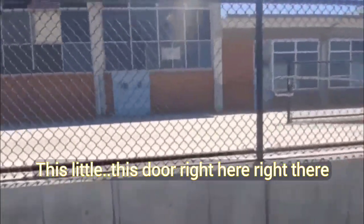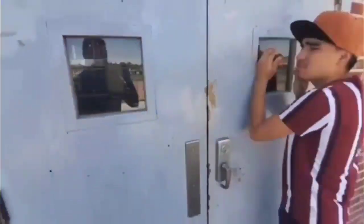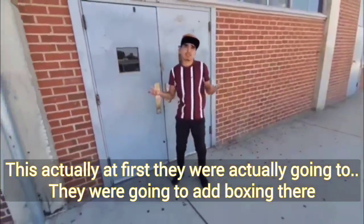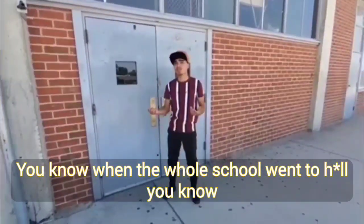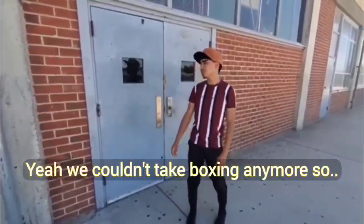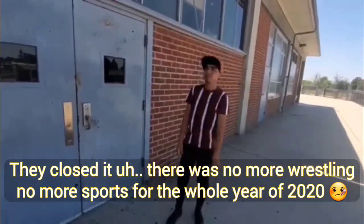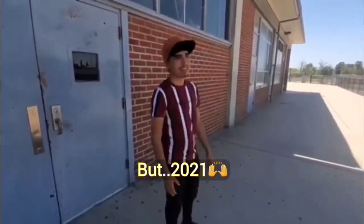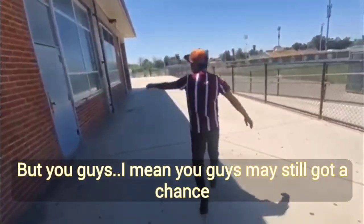Over here, this door right here, that's where the wrestling room is. So we're about to show you guys right now. So right here is the wrestling room. And this also, at first, they were going to add boxing. When the whole school went down because of COVID, we couldn't take boxing anymore, so they closed it. There was no more wrestling, no more sports for the whole 2020. But 2021, now it's reopening, and we're getting there, guys. You guys may still have a chance to try out.